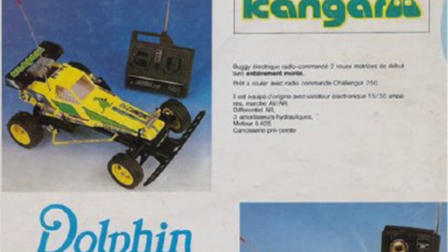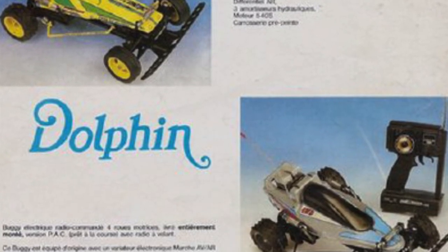Or at least I don't see any of them that often on eBay. So I always put in like vintage RC when I'm doing searches on eBay, and these never come up. So I had no idea they even existed. So a little bit later in the video, after the action footage, I'm going to interview Phil, and he's going to tell us a little bit more about the kangaroo and what he did to it.